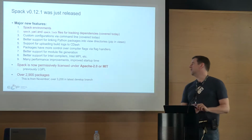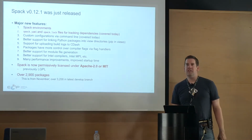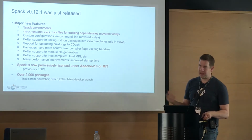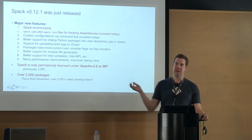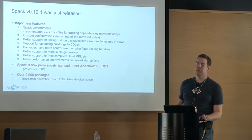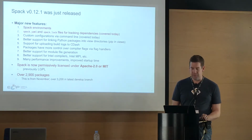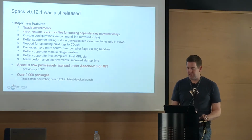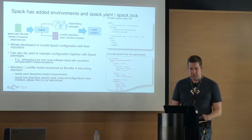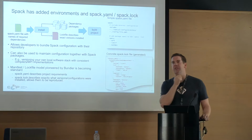It's also permissively licensed, so this is another difference with Spack and EasyBuild. We're Apache 2 or MIT. You can pick your license. One of them has a patent grant, so contributors basically always have to say, you have the rights to use our patents. And one of them is compatible with GPL2, which is why we did both. So you can pretty much use Spack anywhere. And it's growing. So for environments, this is what the new environments feature looks like in Spack.